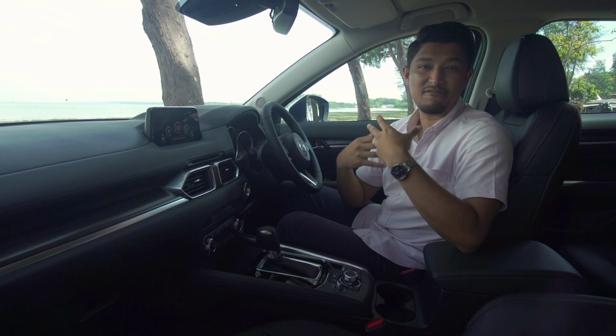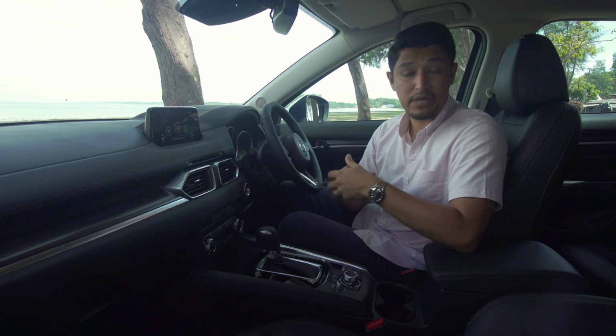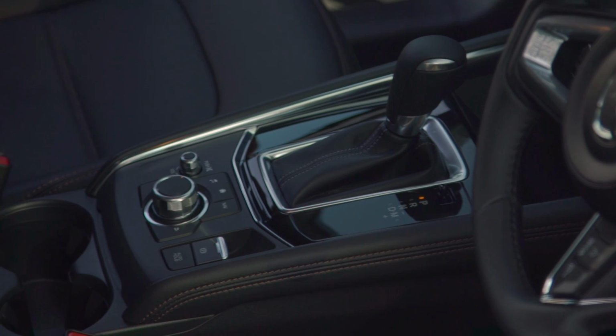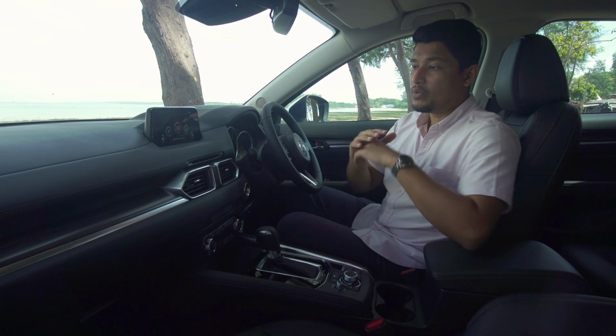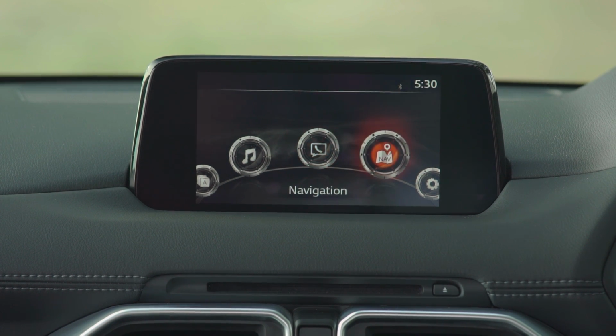Controls-wise, Mazda has taken a very minimalist approach, which I really like. The entire thing is right up there with BMW's iDrive. It uses a knob as well as a touchscreen, but once you start driving, the touchscreen will be disabled because Mazda thinks that it would distract the driver.